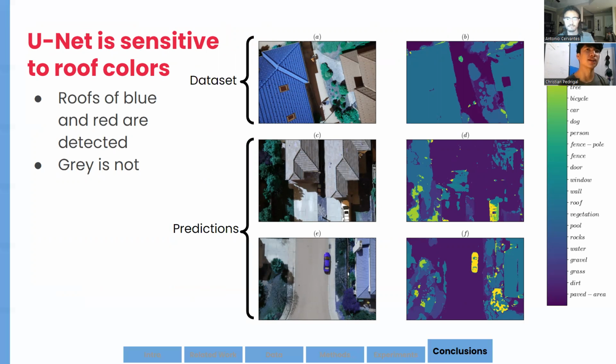We found that certain color choices of many building rooftops correlate to higher accuracy. Particularly, the colorful blue and red rooftops were able to be properly segmented, where the gray rooftops were ignored.